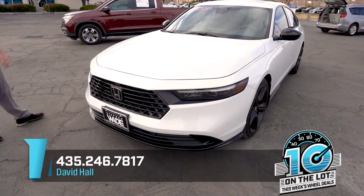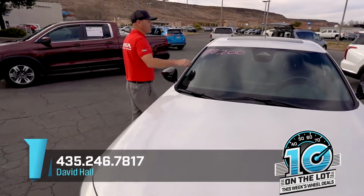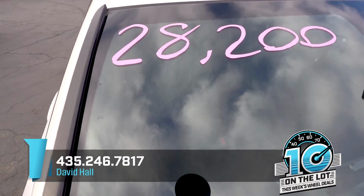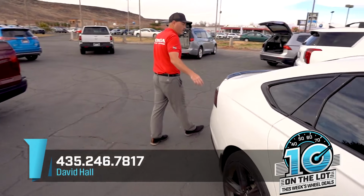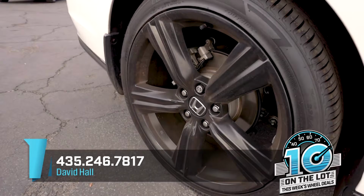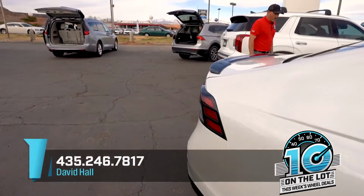Look at the Honda Accord. Sorry, I'm going on about that. Honda Accord Hybrid. Look at the price of this car. This is a certified Honda Accord Hybrid with very low miles on the odometer. As you come around, look at the black wheels, the black spoiler, the black skirts, the black rear bumper.